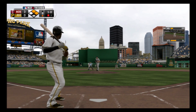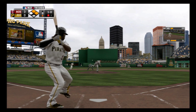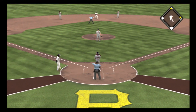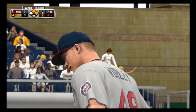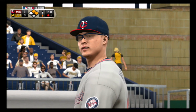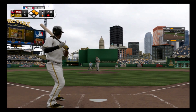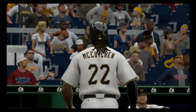First and second now, 1 man out. Slider in the dirt. Good block by the catcher there. Boy, he's in trouble enough already, and a wild pitch would only make things worse. And this will be bounced foul past a former big league skipper, Nick Leyva, in that third base coaching box.